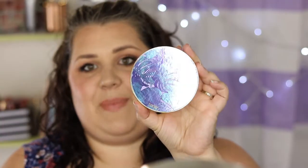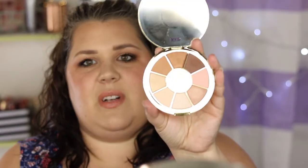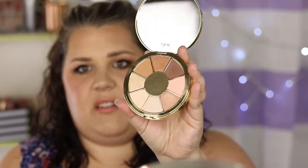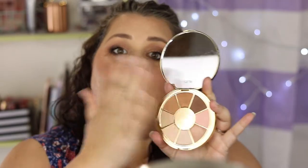Okay, so this is the Tarte palette. I'm pretty sure it's called Be You Naturally. It's one of these 8-pan shadows, they're in the circle. It does have a really nice mirror, and the palette's got a nice weight to it. I will say that a few months ago we got other Tarte palettes and mine looked almost exactly like this, except it was mostly shimmer shades. This one's about half and half shimmer and matte. This one's got a retail price of $36.